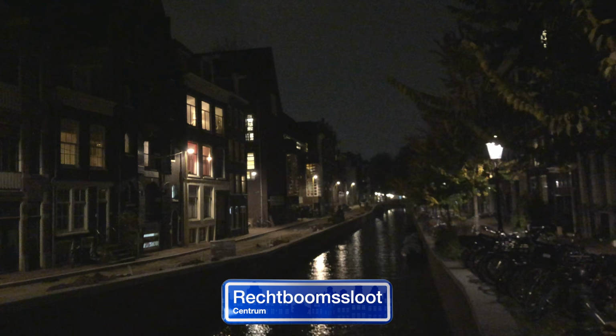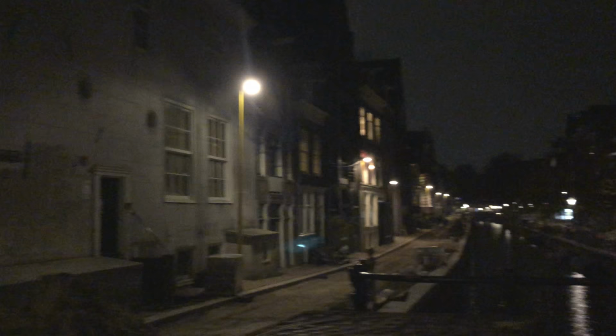Right now, that looks pretty nice. And in the distance, you can see the new market.